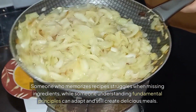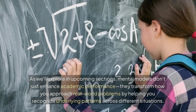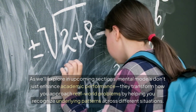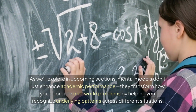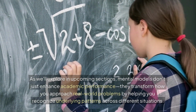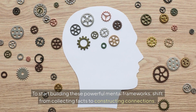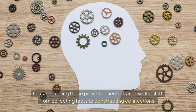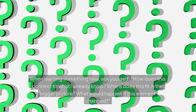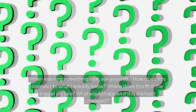As we'll explore in upcoming sections, mental models don't just enhance academic performance, they transform how you approach real-world problems by helping you recognize underlying patterns across different situations. To start building these powerful mental frameworks, shift from collecting facts to constructing connections. When learning something new, ask yourself, how does this connect to what I already know? Where does this fit in the bigger picture? What would happen if this element changed?